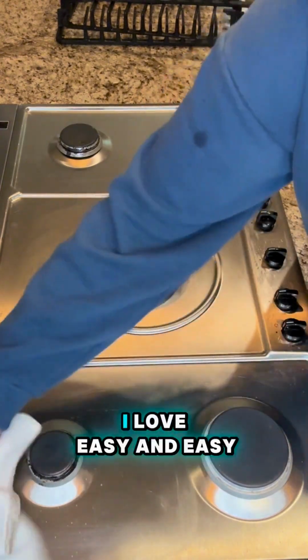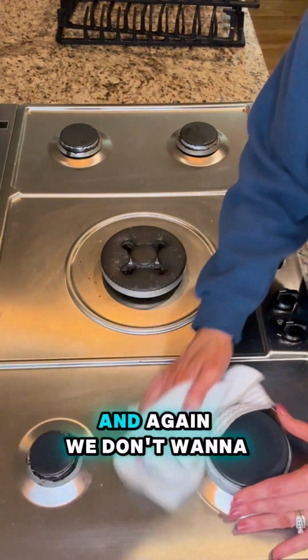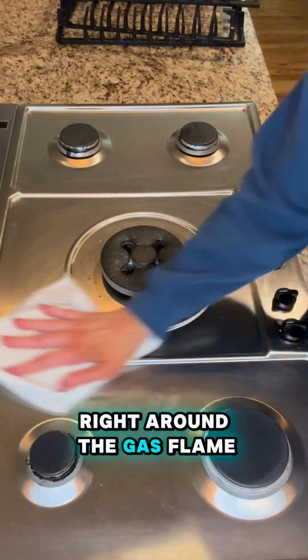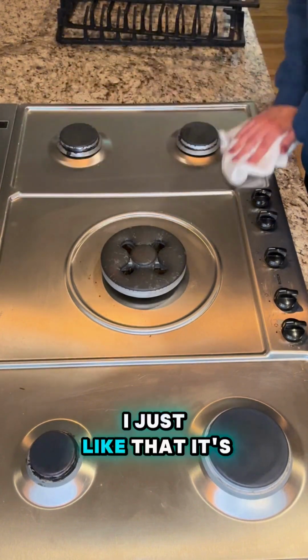So I love easy and fast, you guys. Like, easy and fast to get my kitchen clean is the best. And again, we don't want to use those toxic chemicals right around the gas flame in there, which could be really hazardous. But I just like that it's fast.